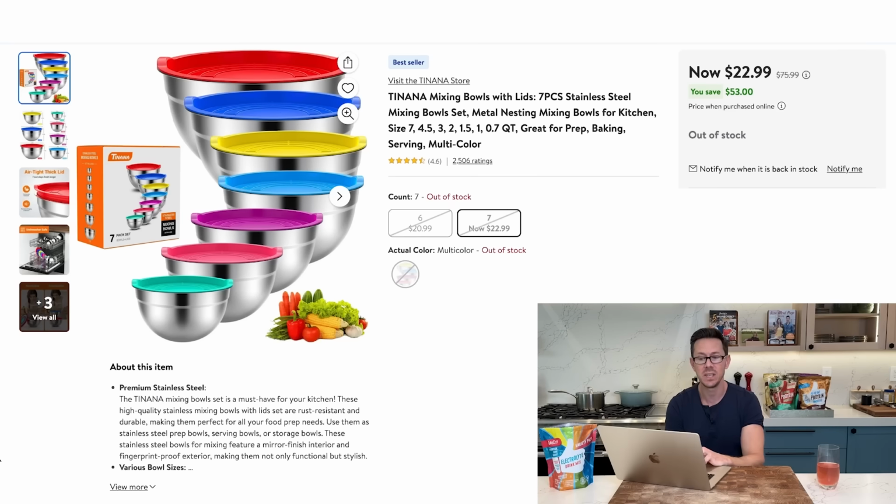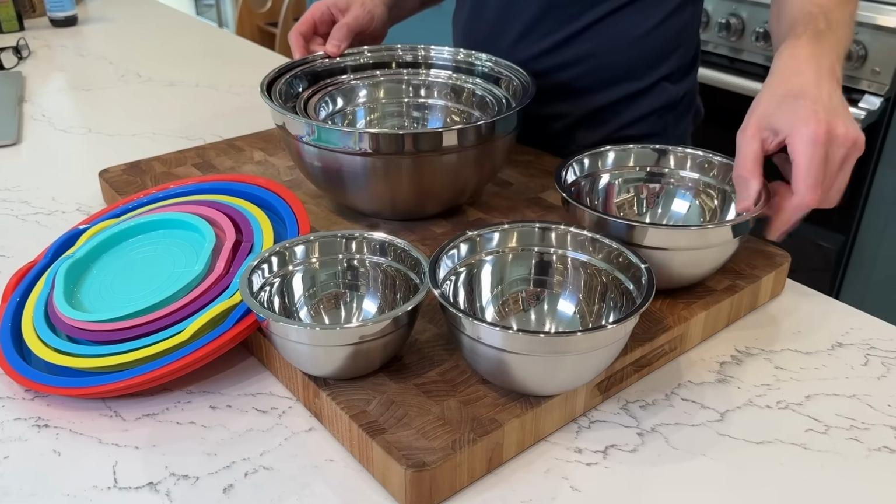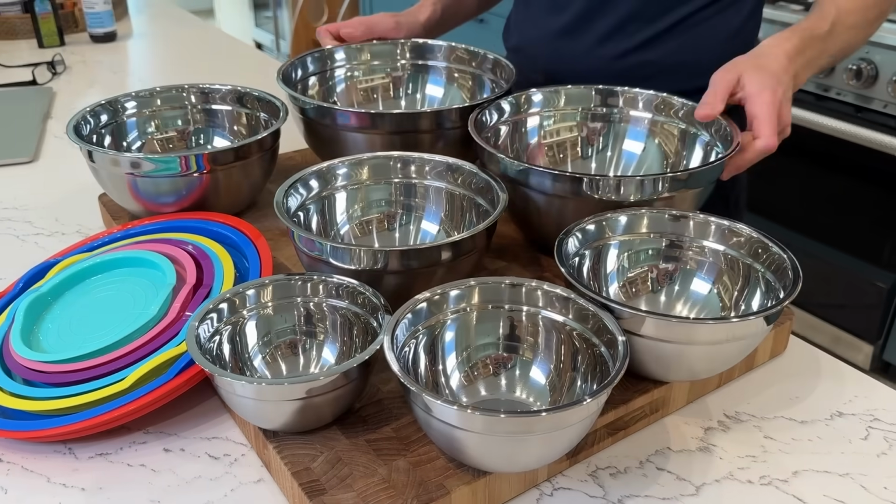Staying in the theme of not liking plastic, I don't like plastic mixing bowls. I like glass or stainless steel. This is a 7-piece set, which technically it's a 14-piece set because there's 7 bowls and 7 lids, and they're all nesting, right? They go from 7 quart down to 0.7 quarts. Very nice if you have minimal space in your kitchen because they nest within each other. Stainless steel is going to be completely non-toxic. It's a way better option than plastic.